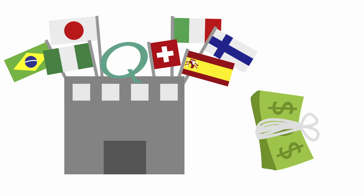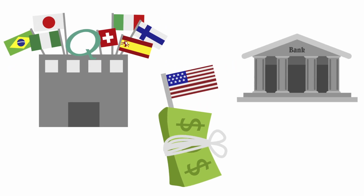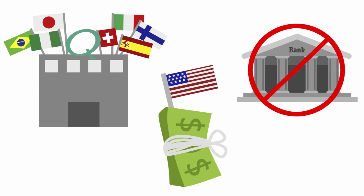Now, if these receivables were in the U.S., Qualmark could use them as collateral to get a loan from a local bank. But most banks are unwilling to provide loans against foreign accounts receivables. What's a small company to do?